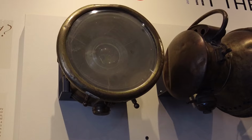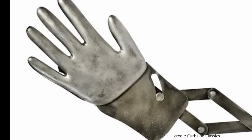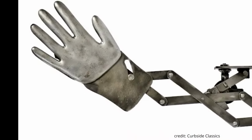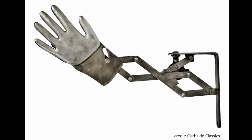The only way for them to indicate their intentions to stop or turn was with hand signals out the window. Wealthy motorists could buy wooden arms to do the job for them. By the 1930s, motorists could choose from a range of innovative signals, including short sticks that used flags to communicate the driver's intentions. Buick introduced the first electric signal in 1938.